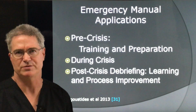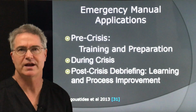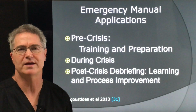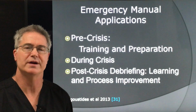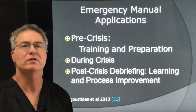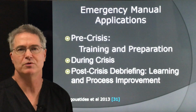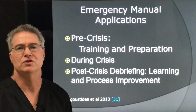So how are we going to use our emergency manuals? You'll use it before the crisis, obviously during the crisis, and then after the crisis. Before the crisis, my colleagues commonly, when they have downtime, will be reading the manual just to update themselves. And this is also a really great feature of emergency manuals. If there is a change to the protocol based on scientific evidence, it quickly distributes. So, for instance, when ACLS removed vasopressin from their cardiac arrest protocol, quickly by getting the new emergency manual, you were updated.